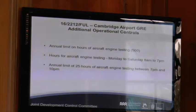There will be an annual limit on hours of aircraft engine testing of 500. Aircraft engine testing will be limited to the hours of 8 AM to 7 PM Monday to Friday. And there will be an annual limit of 25 hours of aircraft engine testing between 7 PM and 10 PM, which may be required through the exceptional circumstances. With these controls secured through planning conditions, the Environmental Health Officer is satisfied that the application proposals are acceptable with regard to noise. Officers are also satisfied that the third-party representations summarised in your agenda have been fully addressed.